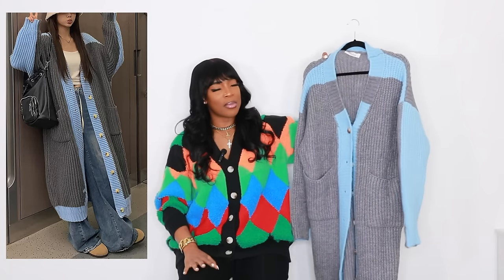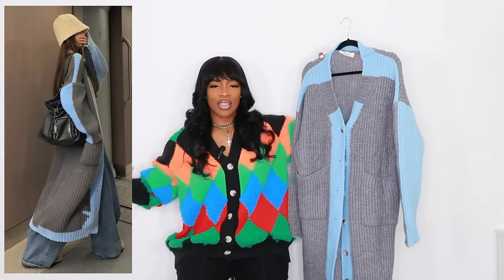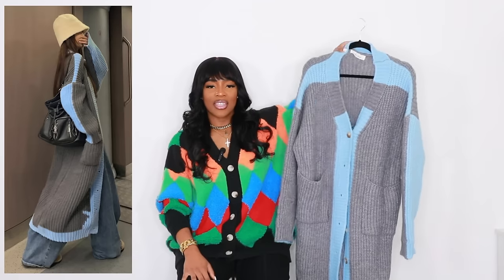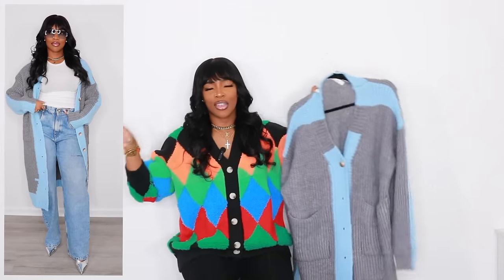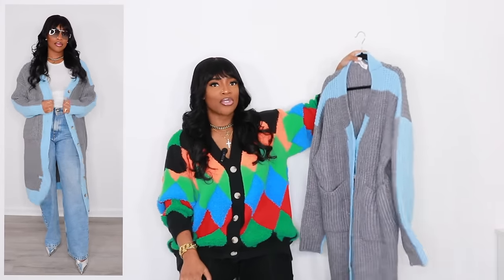And as you can see, it has this baby blue piping around the buttons and the shoulder and the sleeves, and then it is like a charcoal-ish gray. And this right here, I just thought was a really different color mix. I don't really see a lot of baby blue and gray. I've seen like pink and gray, red and gray, you know, orange and gray. But when I saw this, I was like, ooh, this is really different. And I thought it was super cute.